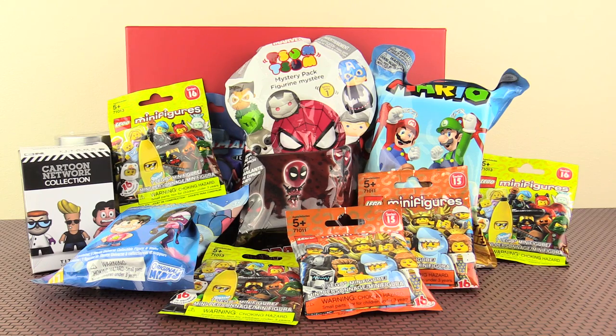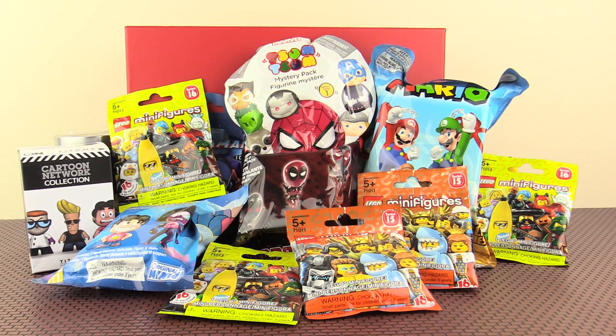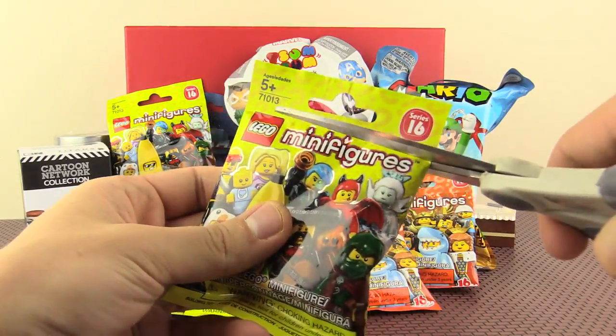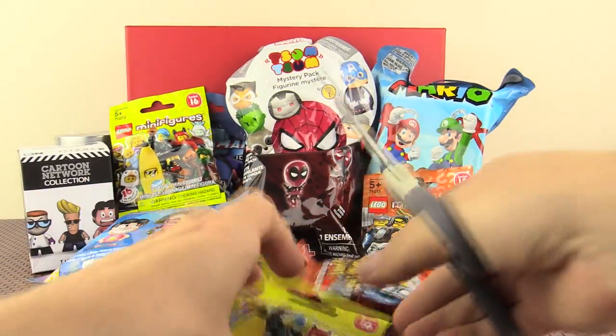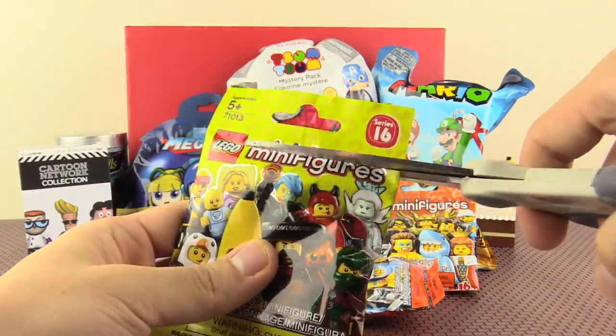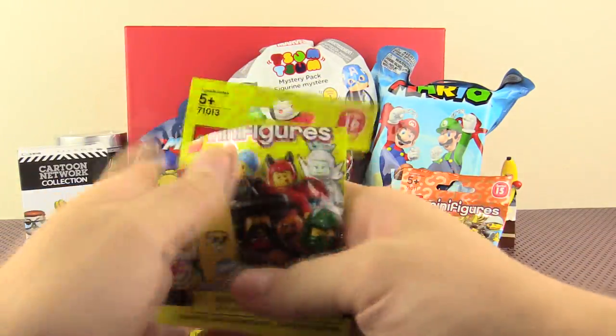All right, so with that in mind, let's get to opening up stuff because we have so much stuff to get through. I think we'll start with the minifigure bags just so we can get through those real quick, because there are so many of them. The Lego minifigure ones, that is. So I'm just gonna go ahead and pre-cut all of the Series 16 right away so that we have a pretty good idea of what we have here. And then, you know what would be hilarious? Let's do it, guys.